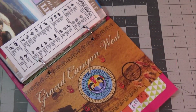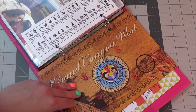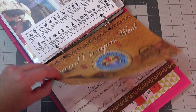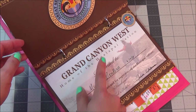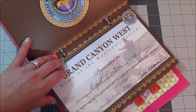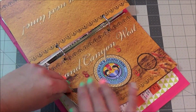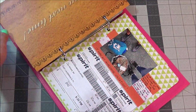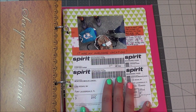At the end of the day, when we completed the West Rim tour, they gave us these little certificates. Grand Canyon West, home of the Hualapai Nation. That's the Indian tribe that lives there. And so I filled in our names and put the dates so that we would remember. So this is mine and this is his. And then the last page is again our ticket stubs coming home.